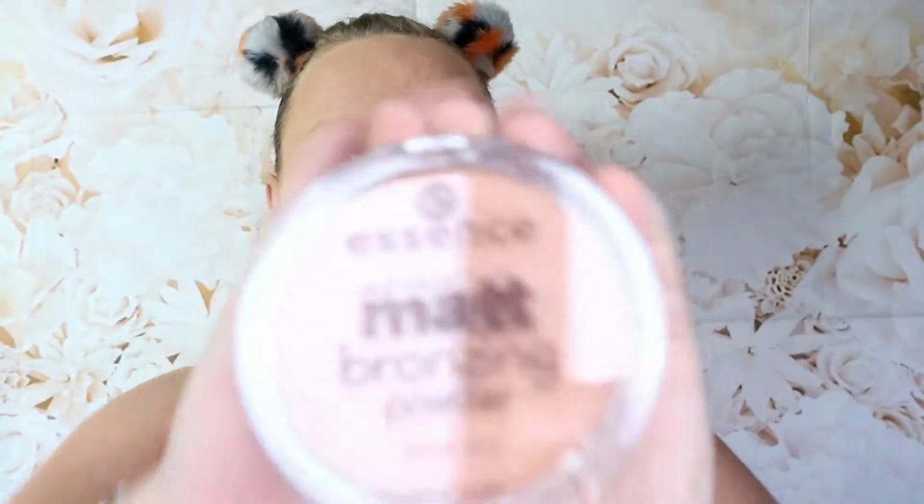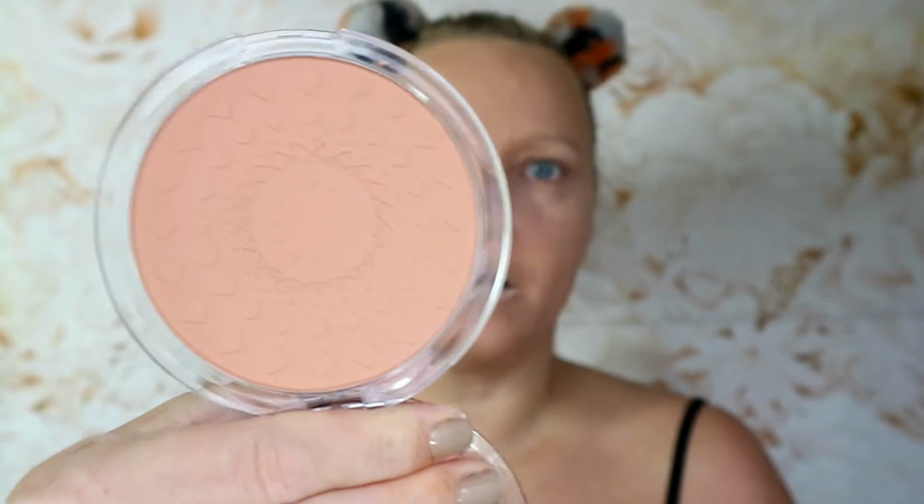So now that's done, I've got Sun Club matte bronzing powder. This is new for me. This is in 02 Sunny. So this is what it looks like. Nice pattern in the pan. Kicks up a little bit. Yeah. And I'm just going to warm up my cheeks. Oh, it smells of coconut, guys. Are they trying to rip off Physicians Formula? If you don't like coconut scents, you're not going to like this.